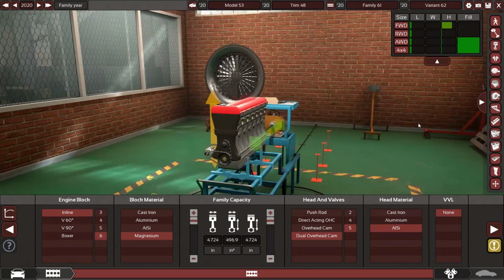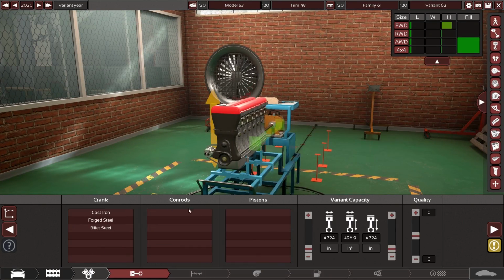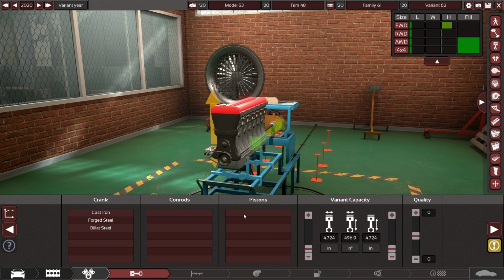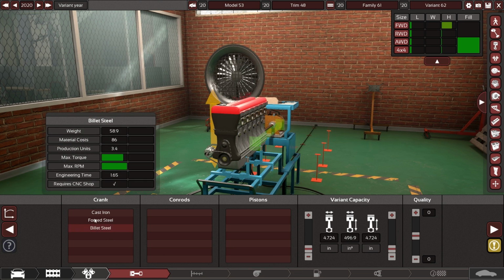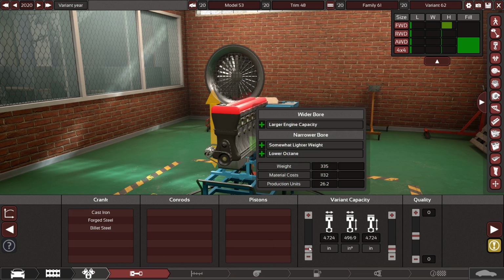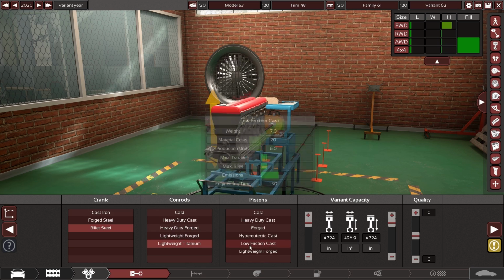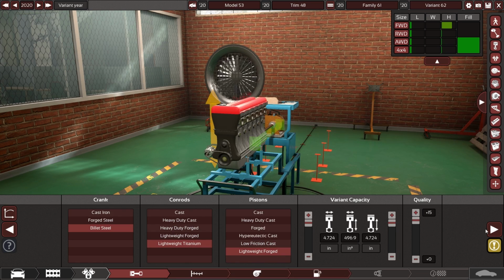It's a big motor. This will be like a Cummins motor, I guess, inline 6. If we wanted to keep it realistic, it would be a 5.9 liter Cummins, but nah, we're making everything as big as possible here. 496 cubic inches. Keep everything lightweight and high quality.